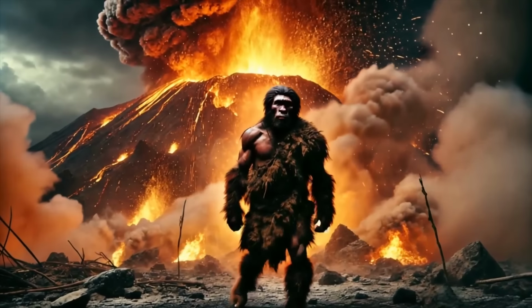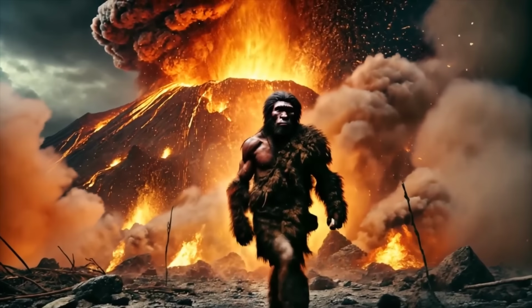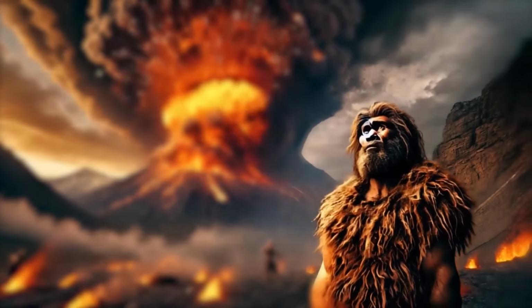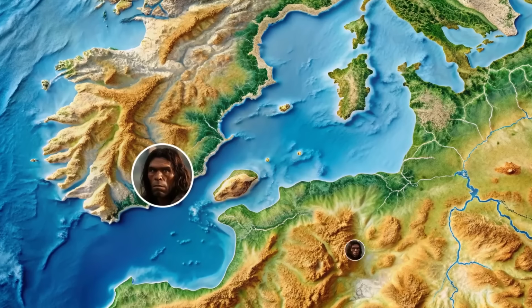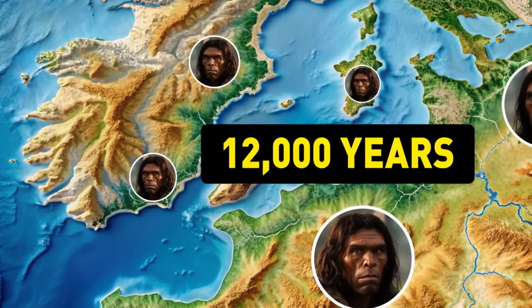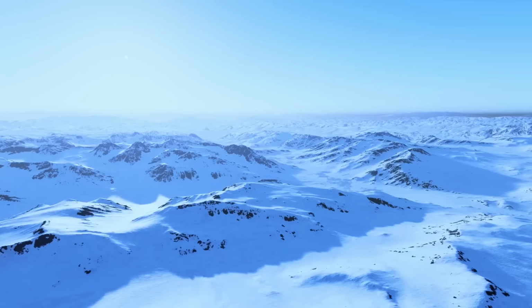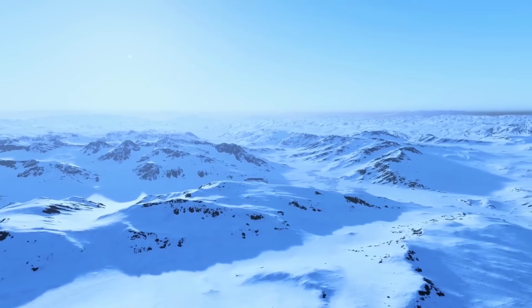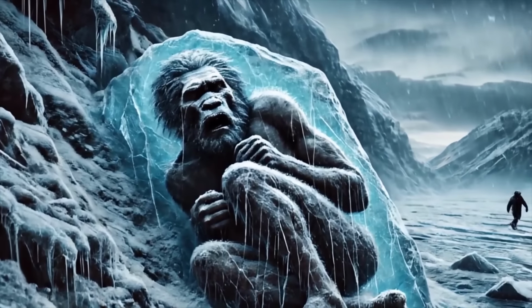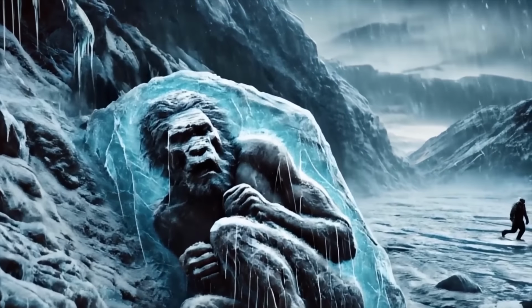So, while the volcano definitely made things worse, it wasn't their only problem, and they didn't completely disappear after the eruption. Some of them hung on in isolated places, like Gibraltar, for another 12,000 years. That's because it's likely most of the severe cooling actually happened farther east, away from where the Neanderthals were trying to survive, and it didn't hit their homes as hard as we thought.